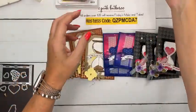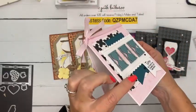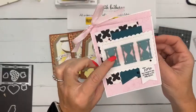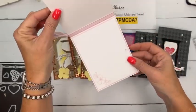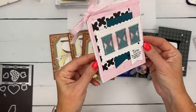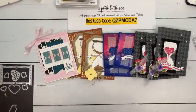Oh, let me show you the other card. Here's the card I showed yesterday on my blog. These are so pretty. These little baby hourglass. There you go. Beautiful, isn't it? I like that color combination.